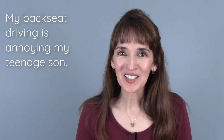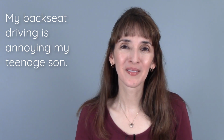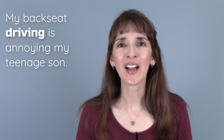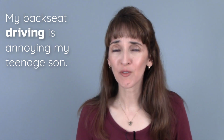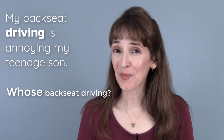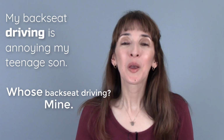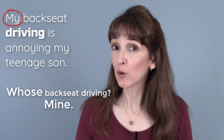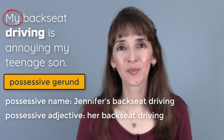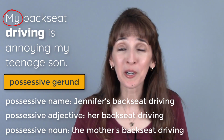Okay, look at the sentence and tell me where the gerund is. Driving. Driving is the gerund. Backseat is acting as a noun modifier. What kind of driving? Backseat driving. Whose backseat driving? Mine. We can use possessive forms before a gerund, a possessive name or a possessive adjective. Since gerunds behave like nouns, we can use a possessive word before a gerund.